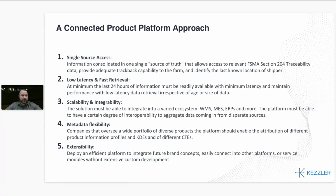And that goes back to the scalability and integration capabilities. Can the database that you're using easily plug into the different systems that you have? Do they leverage interoperable standards such as GS1? Are they EPCIS compliant? Can they do EDI? Can they accept the information that I have? So if it's in a CSV file, is there a way for me to take that data and allow the platform to translate that data and take care of that process?